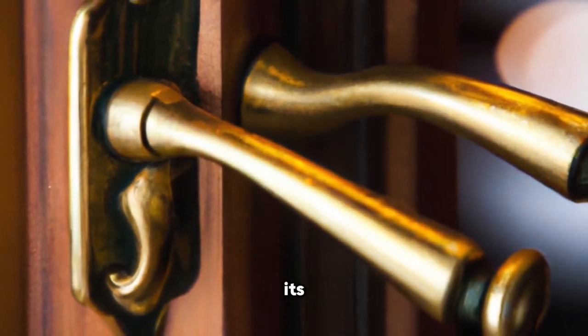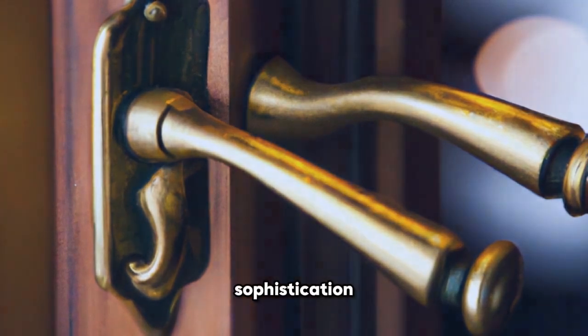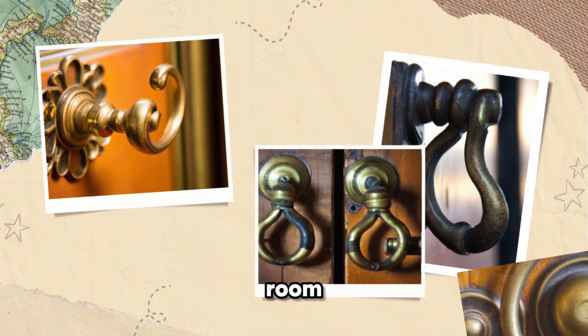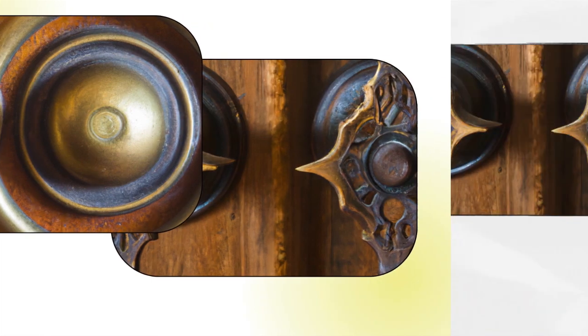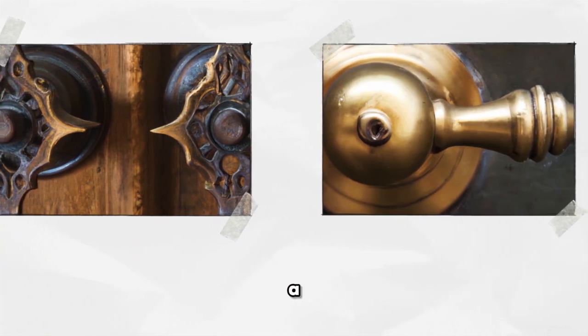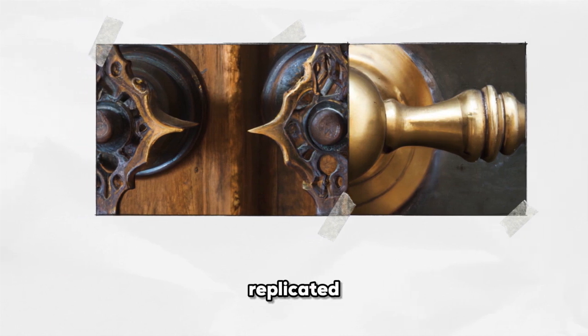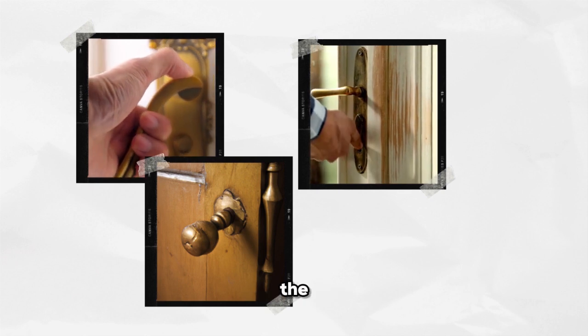Aged brass, with its rich golden hue and patina, exudes a sense of luxury and sophistication. The warm tones of aged brass add depth and character to any room, creating a sense of warmth and elegance. Unlike polished brass, aged brass has a weathered and worn appearance that gives it a unique charm. Each piece of aged brass develops a distinct patina over time, creating a one-of-a-kind finish that cannot be replicated. This uniqueness adds to its aesthetic appeal and contributes to the overall character of the space.